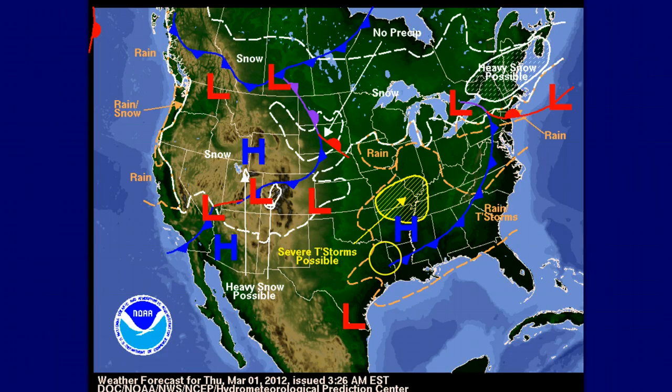Here's the front that caused a lot of the severe weather yesterday and the deaths that occurred with the tornadoes. My heart goes out to all the folks that lost family and friends, and then so much destruction with these tornadoes. An F4 tornado, you just can't imagine the destruction it can make, and it's an EF4, and the highest on the scale is an EF5. So, winds were in excess of 180 miles an hour probably in some places. So again, my heart goes out to all those folks that were affected by those storms yesterday.